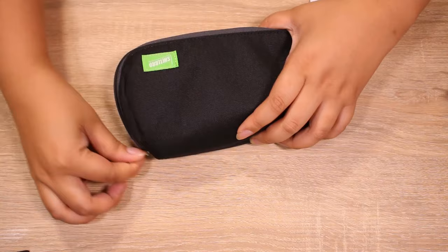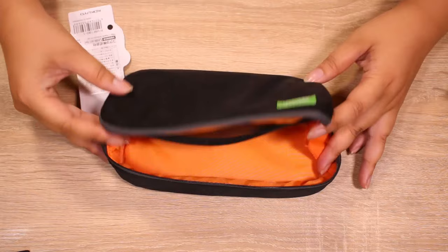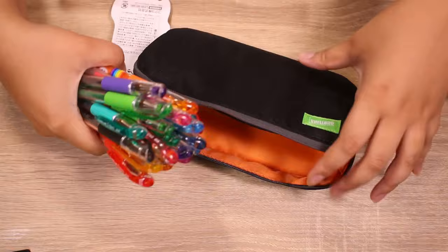But anyway, this one is called Shellbro. I did try to choose pen cases that were from Japanese companies so I could show you guys stuff maybe you haven't seen before. Anyway, here is the Shellbro. As you can see, it kind of opens up like a clam. It's not that big, but when you open it up, you can definitely see all of your pens at once. It does have a little netted pocket. I have a handful of my favorite Signo pens here, and they all fit.